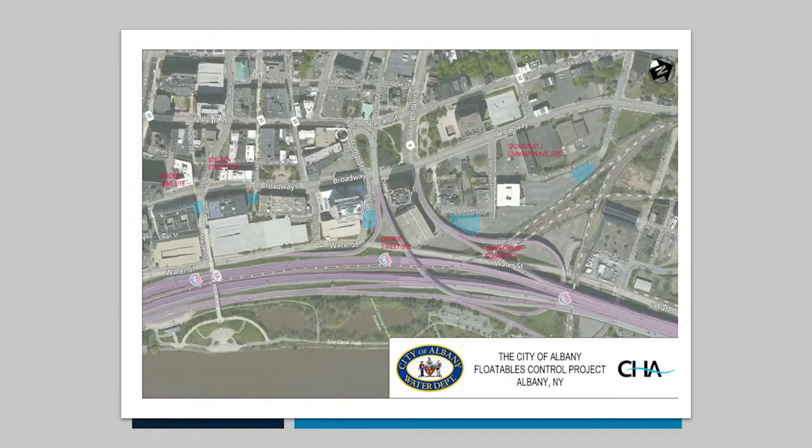So here's the reason we're really all here today. We want to go over the floatable control project. The City of Albany Floatables project is the installation of 5 screening facilities within the city. There's actually 2 smaller systems that we'll talk about, and then the 3 larger systems that are similar to Orange Street. So Orange Street is a larger installation, and we'll go over both of them.